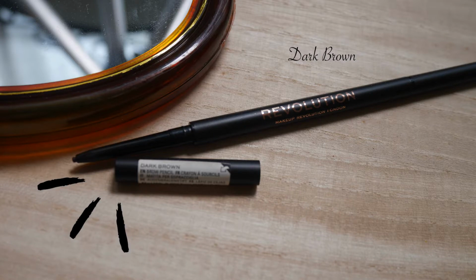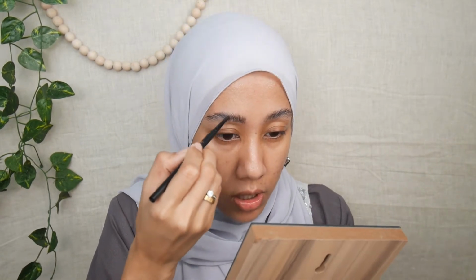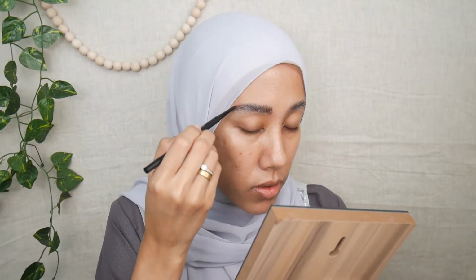and then I'm gonna go in with the brow product, which is from Revolution. It just says here Makeup Revolution London, and doesn't have a specific product name. This is in the shade dark brown, and it's a very fine tip. I really love this brow product. I just wish Makeup Revolution had a stand here in Malaysia because I believe they do have it in Thailand. You see how easy it is to do my brows with this?